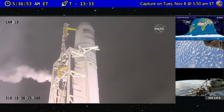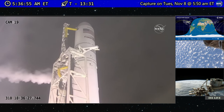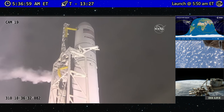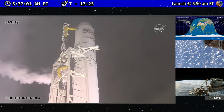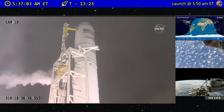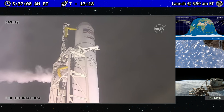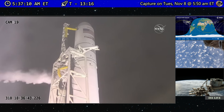And approximately 3 minutes or so before launch, the auto sequence will be initiated. What that does is it turns on the Antares internal flight computers, which take over and command the vehicle. So the auto sequencer then goes through some final steps of prepping the vehicle for launch, and then we'll proceed through the final countdown.